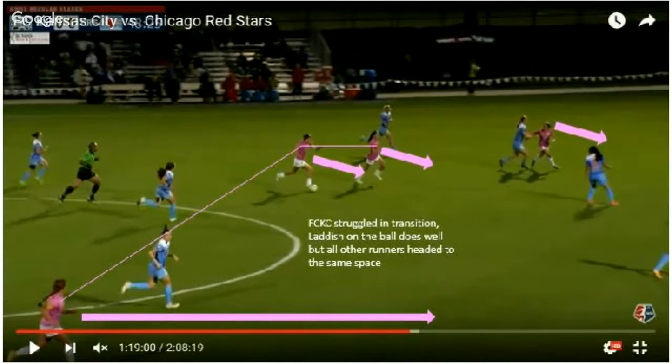It's this lack of intelligent running, this lack of understanding of where your movement off the ball needs to be, that is what is killing FCKC at this point. They've got Chicago on the back foot. Koloprika's pushed up high up the field. She's not in this play. And it's really a case where they need more numbers forward.